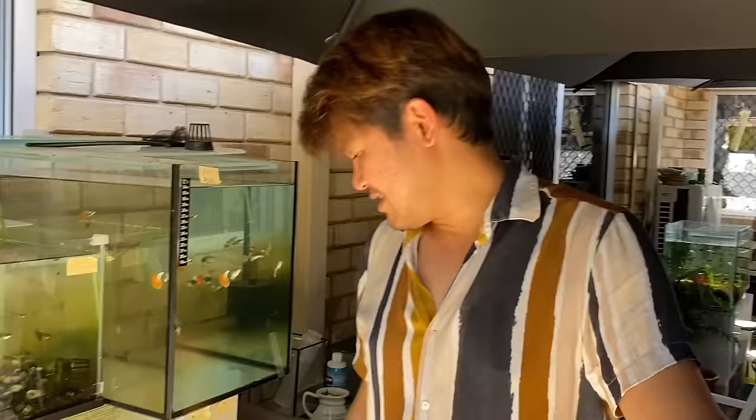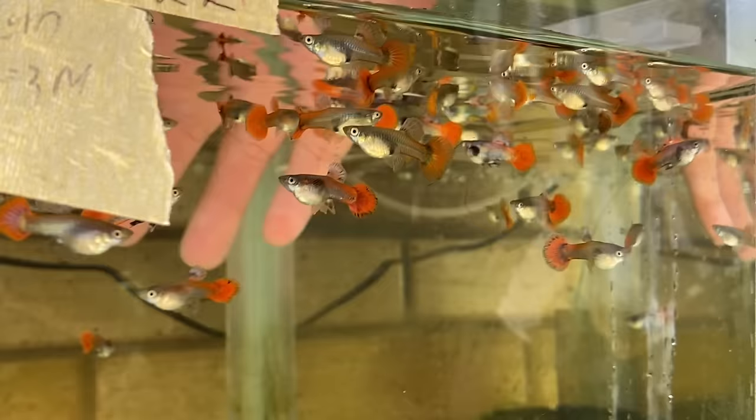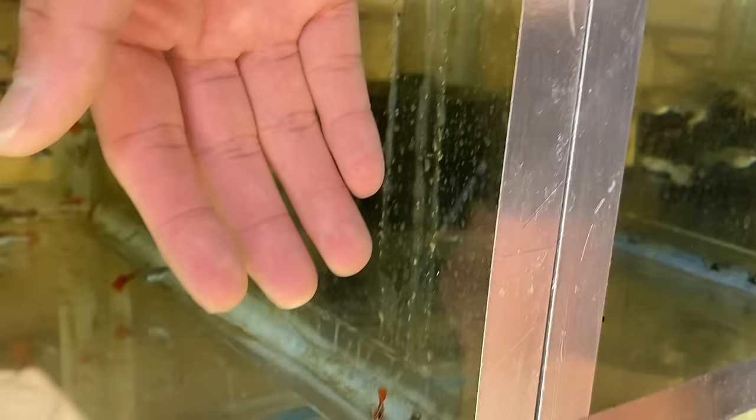This one is my unicorn guppy. They have the purple platinum kind of thing on the body, like fades into orange. And then look at this one, this one probably clearer. Oh, that one's so nice. Dorsal fin. He's fast. Come on, boy. There. Red tail, big fin at the top, and double ear. That's the characteristic of it.